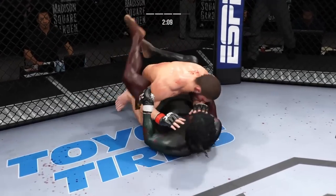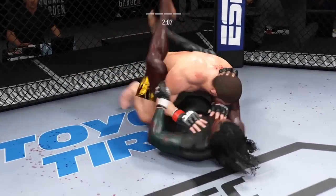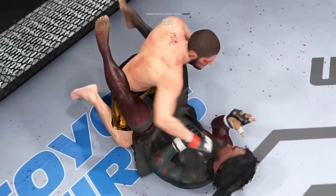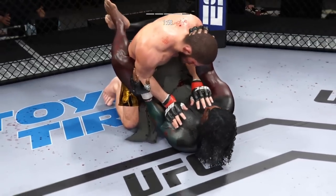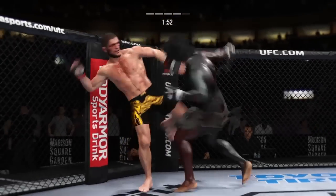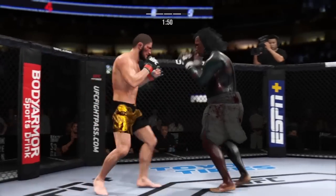Well, you know he's comfortable fighting off his back. Well, you gotta be working off of your back. He's certainly doing so here. Nice punch. Nurmagomedov gets back up, back into his comfort zone. Liver kick. Nice looping punch.